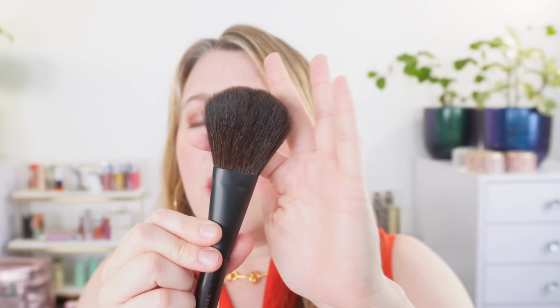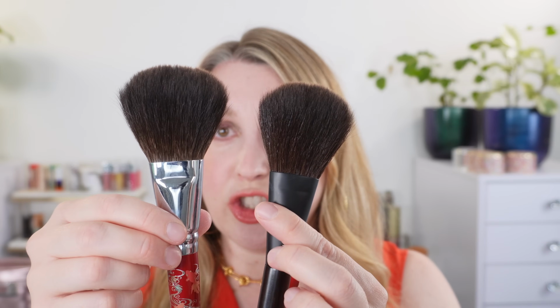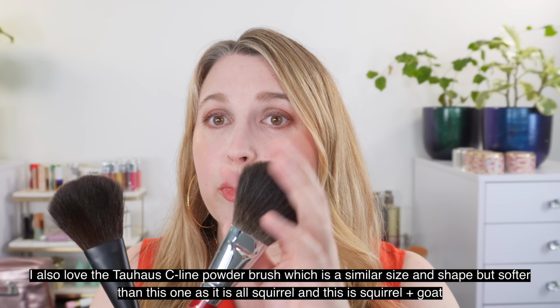And then I wanted to mention this Tao House Ode series brush, the flat paddle style. This is one that has really become a shape and size that I've loved. Last year, one of my favorites was this brush here from Eyeshadows. And you can see they do have a similar shape, although the Tao House is smaller. And I find that this smaller brush is great to use. Texturally, these are pretty similar.